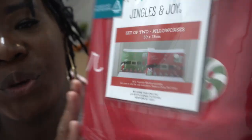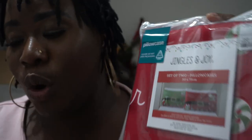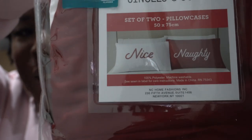The other things that I picked up from TK Maxx are this pillowcase. This is so cute. When I saw it, I was like, definitely me. I'm not sure which one I'm gonna pick. This one is just basic. I don't know if you guys can see. Hopefully you guys can see. But this one says nice and naughty. And I just feel like that is so cool. I might keep the two and use it for the rest of Christmas, from November to December when I change my bed sheet, and I can just have it in my room.